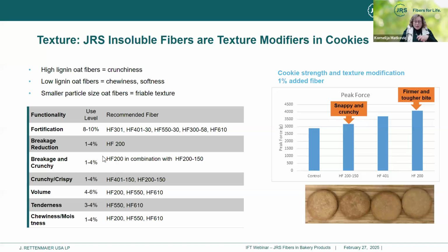So we can use HF200 to reduce breakage, and then we can use HF200-150 to increase the crunchiness of the product. Although they look very similar, these are two very different fibers. So just keep that in mind. The one that has dash 150, it's a coarse fiber, and it helps to increase the crunchiness. So two things at the same time.